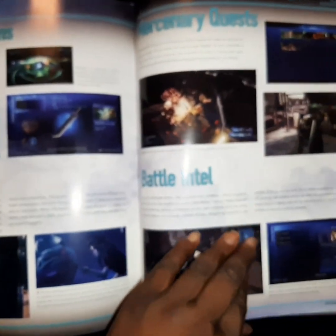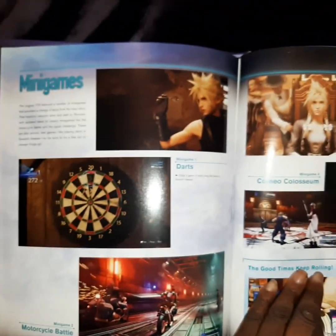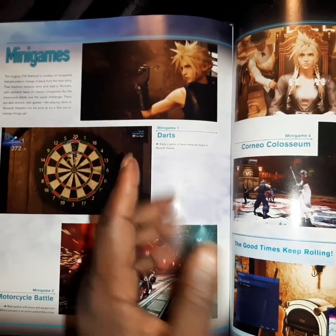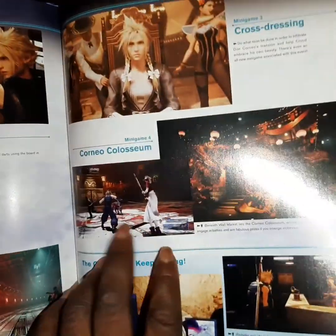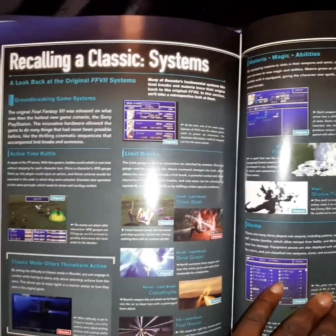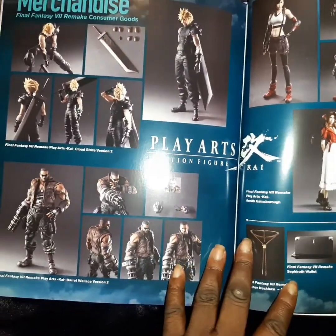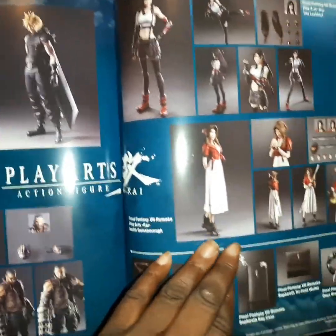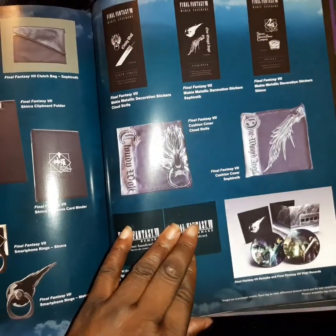Upgraded weapons, new scenes. Okay. Mini games. I did not take part in many of them. I did darts a little bit, but after that I was just like, whatever. And then I thought the Coliseum was fun. Recalling the classic systems. And merchandise. Oh, here we go. The Play Arts Kai. These are so expensive. Let's see what else we got. Okay, so just going through all of the merch.